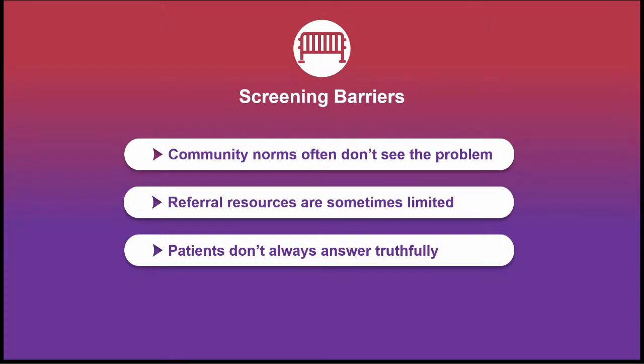Referral resources are sometimes limited. Resources are too far away. They're not directly in the community. They don't have them at the health center. So some programs decide we're not going to screen because we don't have what we feel is good enough referral resources.